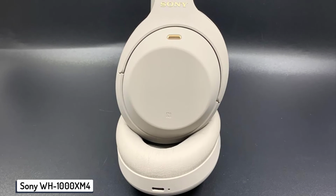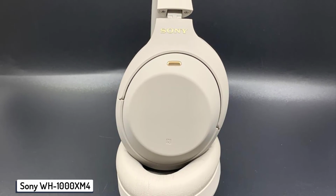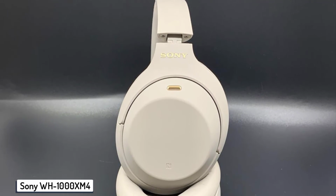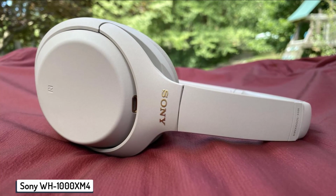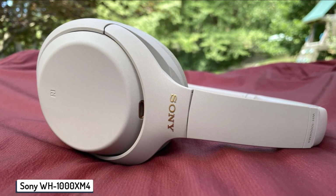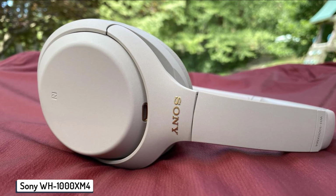To finish, even if it's a bit overpriced, it comes with premium features. So, if you can afford it and want a top-tier pair of headphones for modern life, the Sony WH-1000XM4 is the way to go. The combination of high-quality Bluetooth codecs, great sound, improved noise cancelling, good battery life, and smart features like auto pause and Bluetooth multipoint makes these the best all-around option for most people.